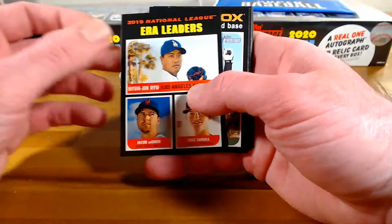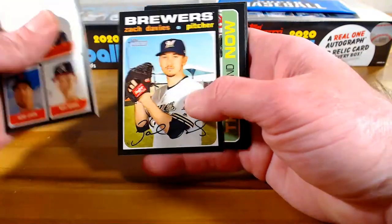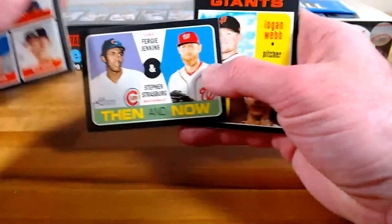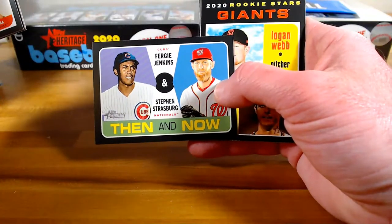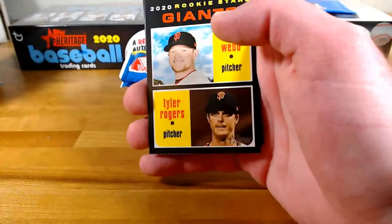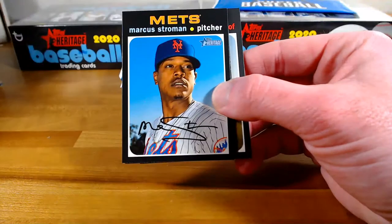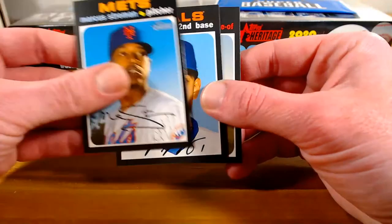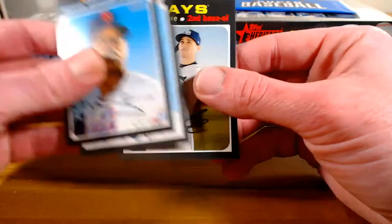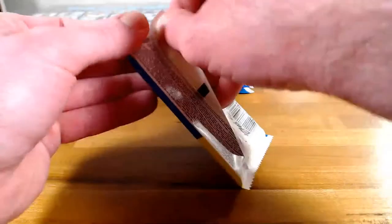ERA leaders, Ryu, Yolmer Sanchez, Kobe Allard, Zach Davies, then and now, Fergie Jenkins, Steven Strasburg. We'll go to the Cubs. Giants rookies, Webb and Rogers, Marcus Stroman, Nicky Lopez, Brandon Lau. 4 packs left. Where's this chrome?